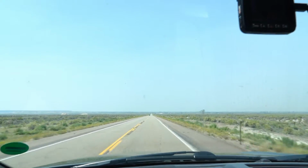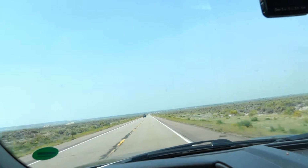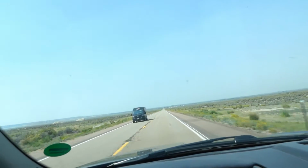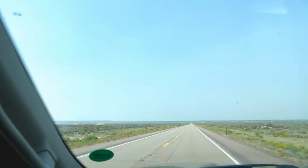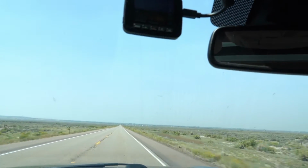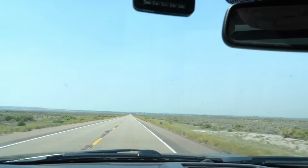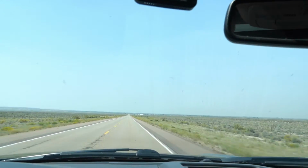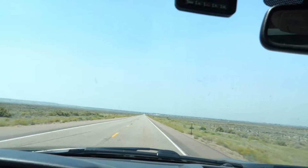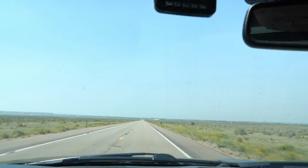Alright, I wanted to give you a quick look at Wyoming, which honestly, as I've been passing through it, this part of Wyoming, the southwest part, looks just like the northeast part of Utah and the northwest part of Colorado. But we're in Wyoming, and it's flattened out quite a bit, heading towards Idaho.